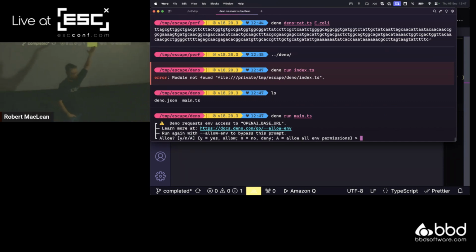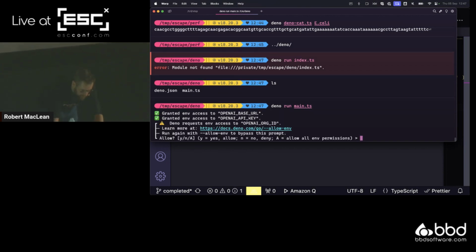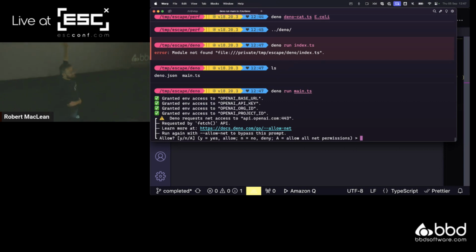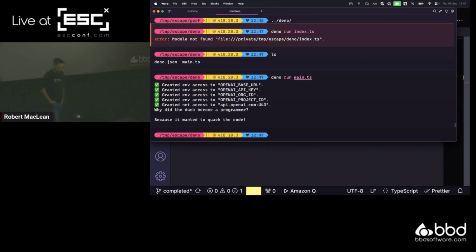Asking for permissions. This time, environment variables, not just files. Okay, you can have an environment variable and another one and another one and another one. That all comes from the library I imported from a URL. And now, do you want to go to this website? Right? Okay. And then that makes a call and it tells us a joke. Why did the duck become a programmer? Because it wanted to crack the code. Cool.